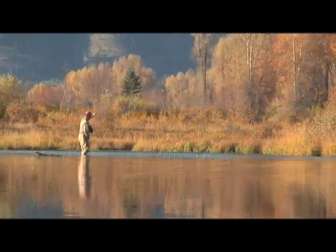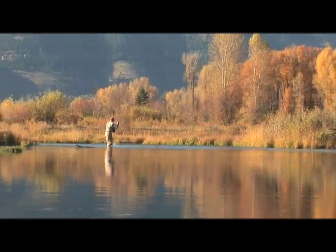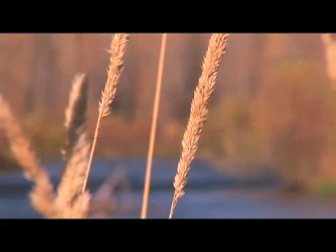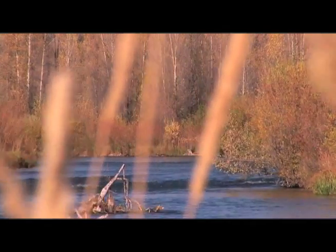Come and see why the Crescent H Ranch has been welcoming generations of visitors to Jackson Hole, Wyoming. It will inspire you, and we think you will agree that Crescent H Ranch is truly the crown jewel of the Rocky Mountains and one of the West's last great properties.